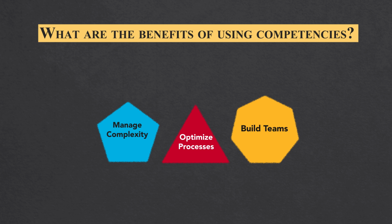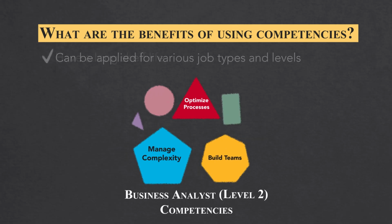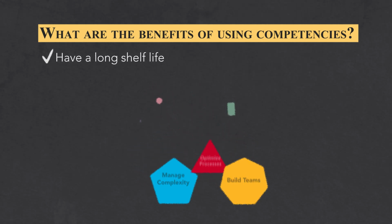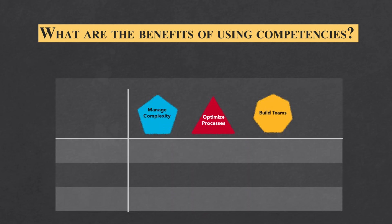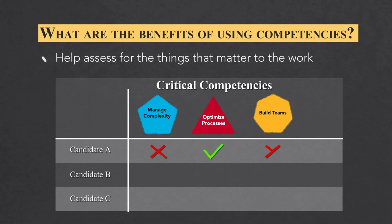Since they are broad and universal, competencies can be applied across varying job types and levels and have a longer shelf life compared to other job-specific skills. Research shows that there's a high correlation between competencies and future performance. Up to 64% of successful future performance is related to competencies. Because competencies describe observable behaviors, they help you select better interview questions that thoroughly and impartially assess whether a candidate would succeed in a role. By connecting interview questions back to the competencies, you can measure things that actually matter to the work.